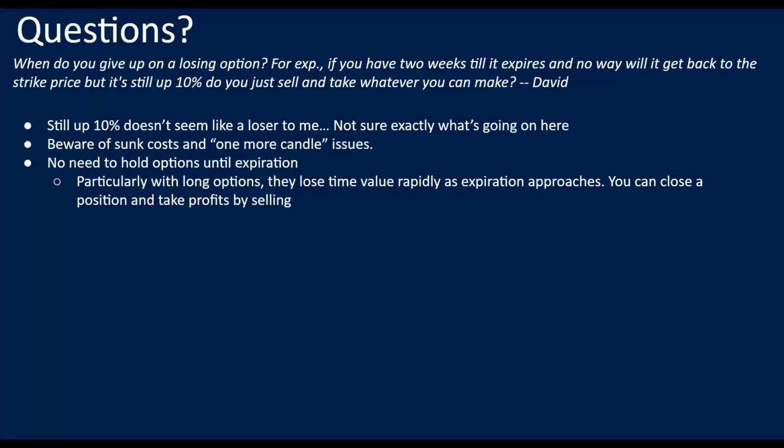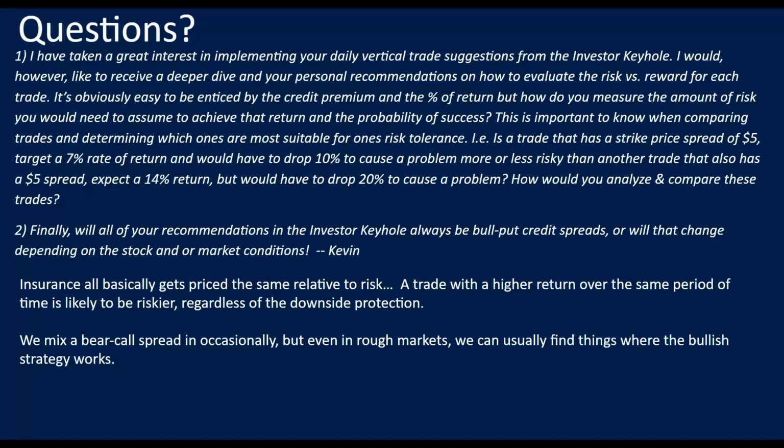And then, the other thing is there's no need to hold options until expiration, right? So if you've got 2 weeks left, you have 2 weeks till it comes back. But it sounds like you're a ways out of the money if you're waiting for the stock to get back to the strike price. So in those last 2 weeks, that option is going to start to bleed time value relatively quickly. And so there's absolutely no reason to hold it to expiration to hope it comes back to something. If it's up 10%, take 10% and go find something else.